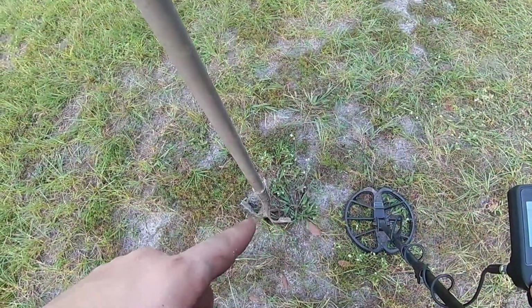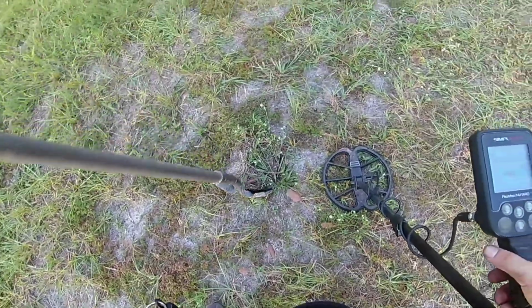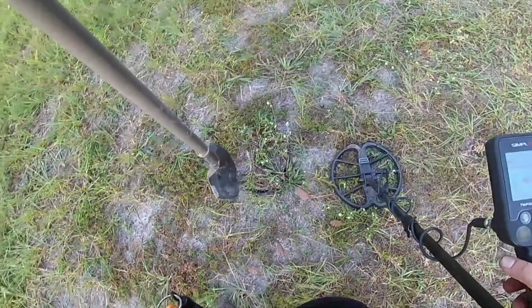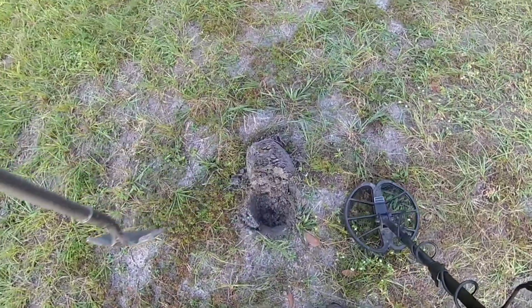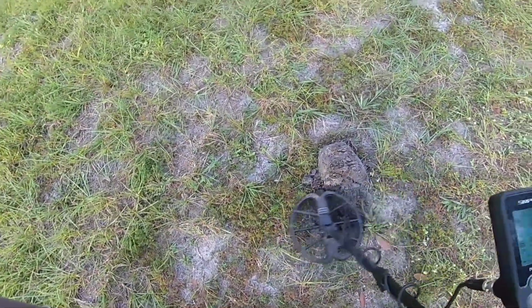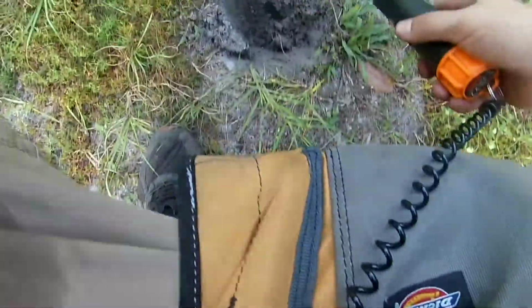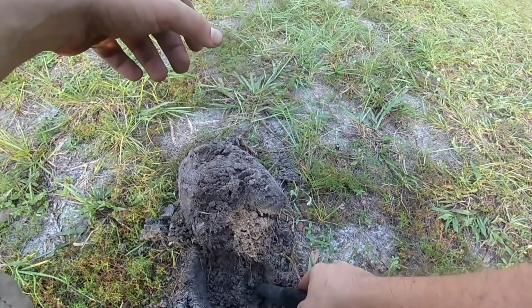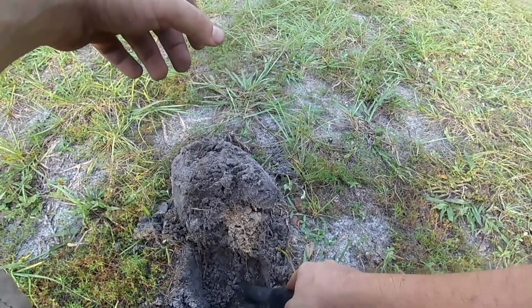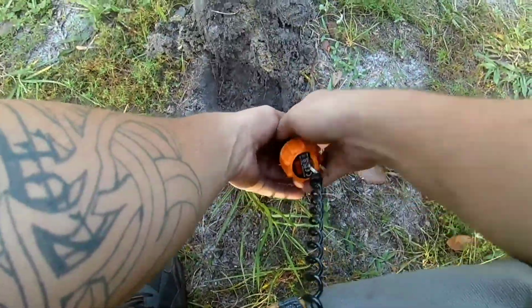Okay guys, so I'm getting a real jumpy 60 signal right here, and I started to cut a plug. I wasn't going to do it live, but as soon as I started cutting it, I could feel something down in the hole that, my luck, might be a bottle. I've just been on a bottle roll lately, so let's see. Let's see what's down there, picking it up on the metal detector, and then I'll poke in there and see what I hit. Oh, I think I see broken glass. Yep, that's a piece of broken glass. I might have broke something with the shovel.